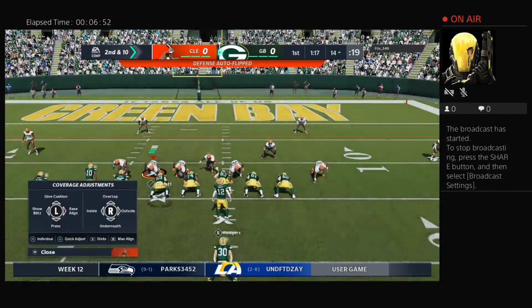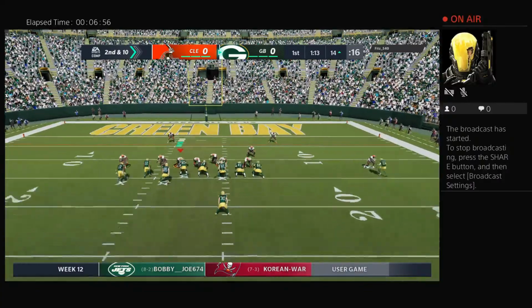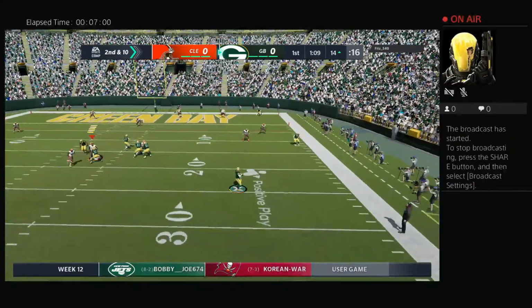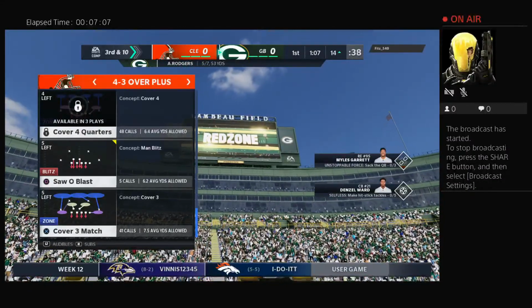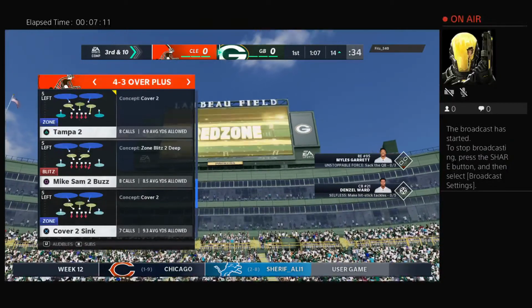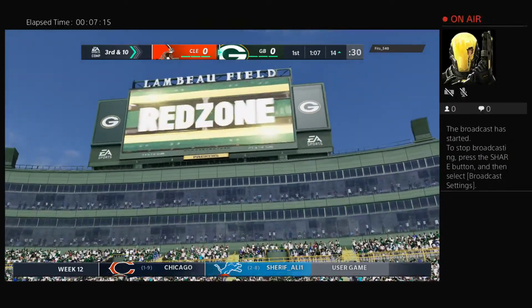So after the run for no gain, here's 2nd and 10. They fake the give. Now Rodgers rolling to his right. That is incomplete. It's been a good opening drive offensively thus far, but you know they don't want to waste it and settle for a field goal attempt after that incompletion. So this is a big play coming up here on third down.